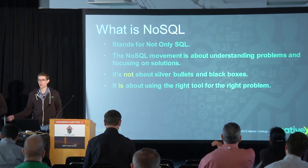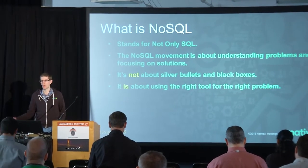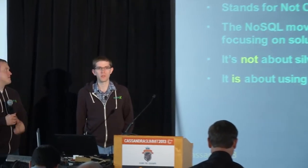You don't care about the underlying architecture. You don't care how it reads and writes from the disk. You don't care about how it caches things into memory. You might know a little bit about those things, but in most cases, you're not really worried about that stuff. NoSQL is really about understanding those things and learning about how they actually achieve those, because that helps you design your systems to exploit those features. So again, it's about using the right tool for the right problem.